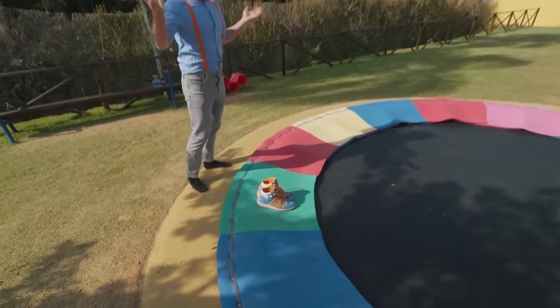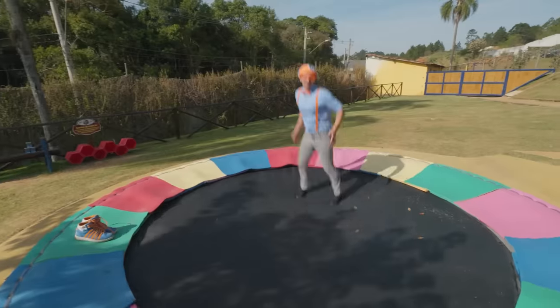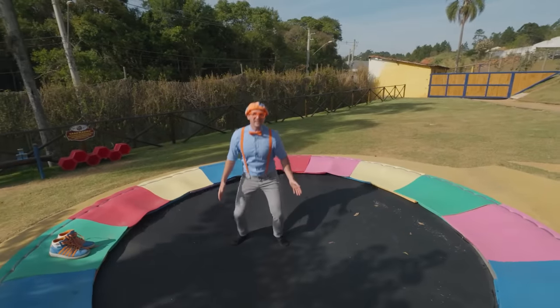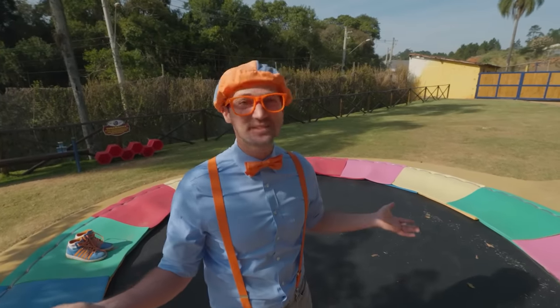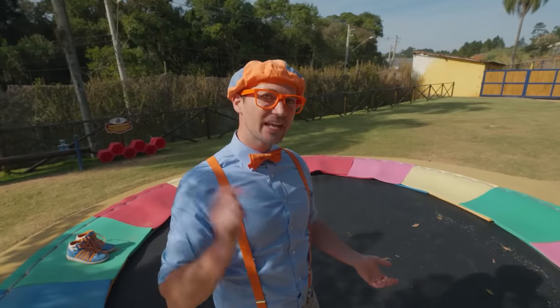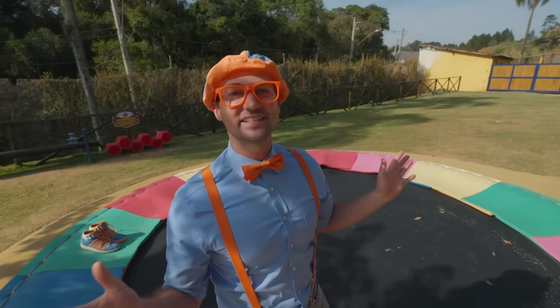Whoa, cool, a trampoline. Ooh, and it's so colorful. Woohoo, yeah, I love trampolines. Hey, since we're learning about how to take care of animals today, why don't you guess which animal I'm thinking of? One that really likes to jump.